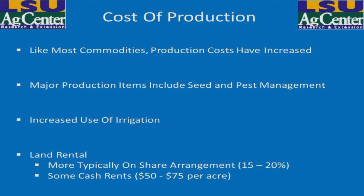And so what we'll do here now is look at those costs of production, see how those have changed over the last several years, and give some insight in terms of where those may go in the future. Like most other commodities, production costs have increased pretty substantially over the last several years. Not only because we've seen increases in input costs, like seed costs have gone up, insecticides have gone up, herbicides have gone up, fuel, repair and maintenance have gone up. But I think when you look at, in the case of soybeans in particular, the amount of management that producers are doing now versus 20 years ago is much more intense. So we would expect to see the cost of production increase, and we certainly have.